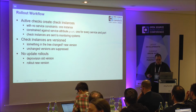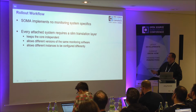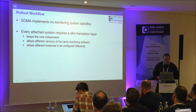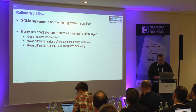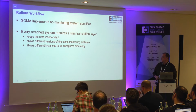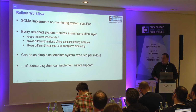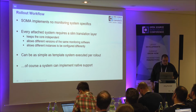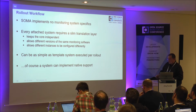And it also means we implement no monitoring system specifics, and every attached system requires a slim translation layer, which in turn means the core can be independent, and we can interact with multiple versions of the same monitoring system by slightly adjusting the templating layer in between. It can be as simple as a template system. Of course, native support could be implemented, but currently there's no system apart from ours that implements native support for it.